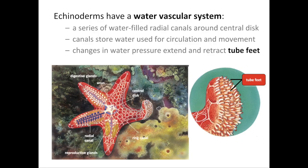An interesting thing about them is they have a water vascular system. So they have these water filled canals that can store water and that can be pumped through the body and provide the oxygen to that organism.